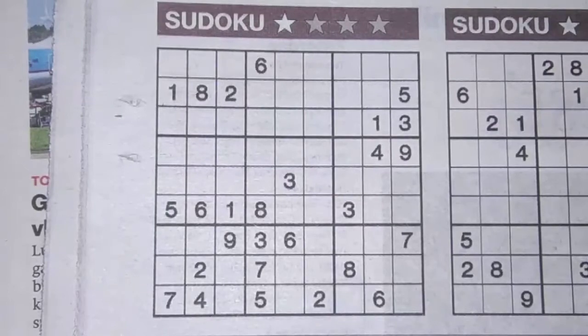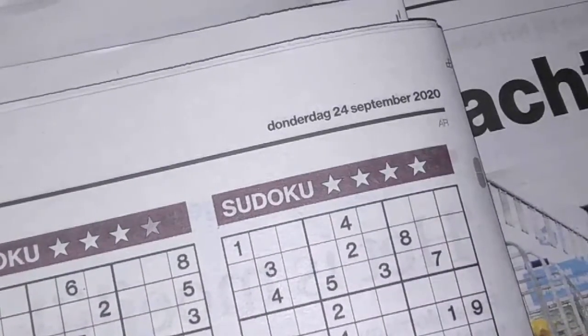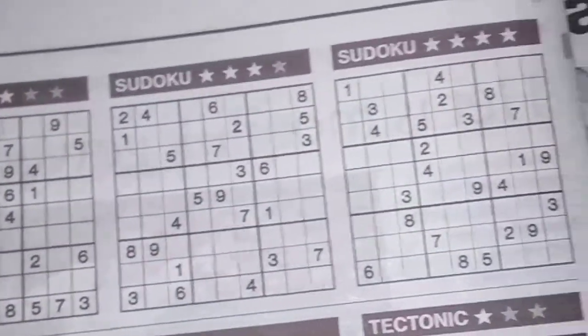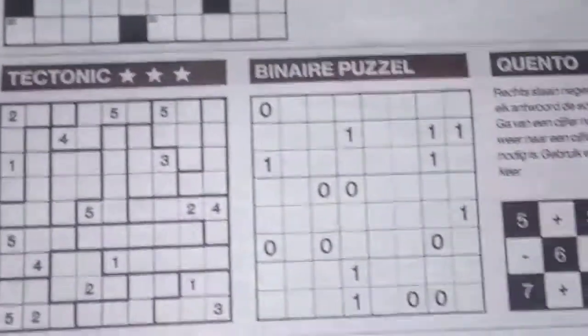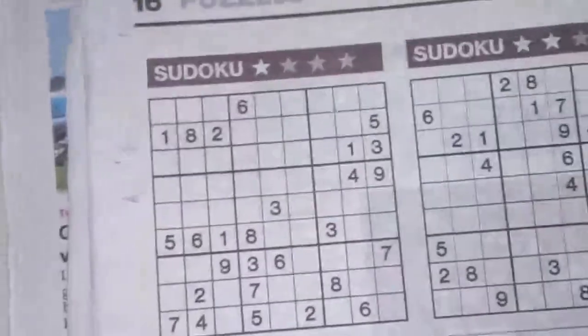With the additional extra sudokus of today's newspaper of Thursday, September the 24th, 2020. We have here sudoku with 1 star, 2 stars, 3 stars, 4 stars. Tectonic number 1, tectonic number 2, and only 1 binary. Yes, total of 7 extra sudokus.